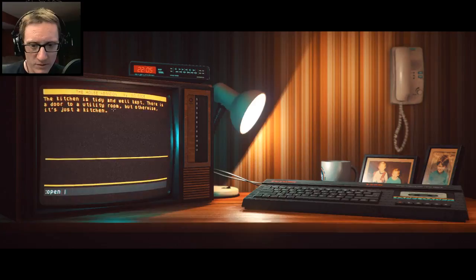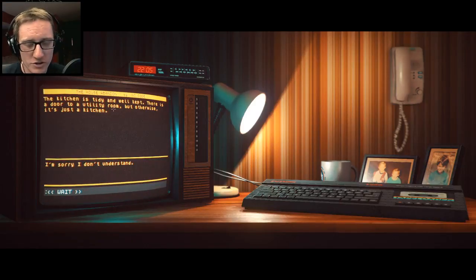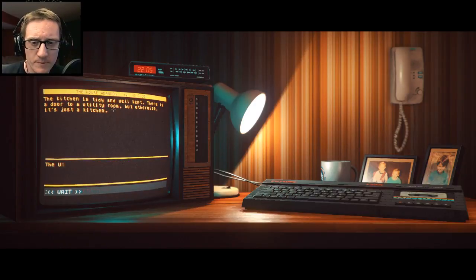Can I open fridge? Eat a sandwich. Alright, it was worth a shot. Go to utility room. The utility room door is locked. You have no idea where the key could be.